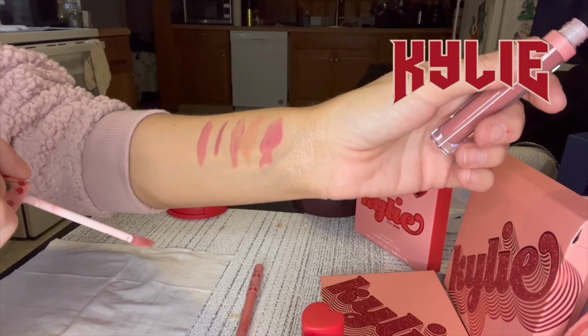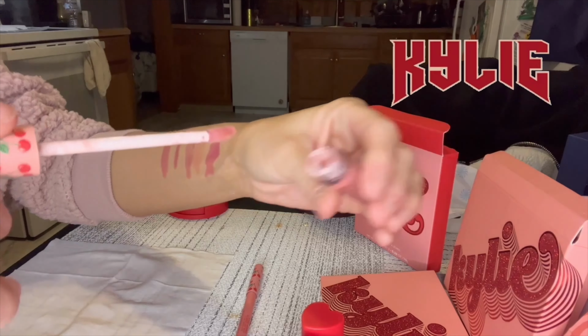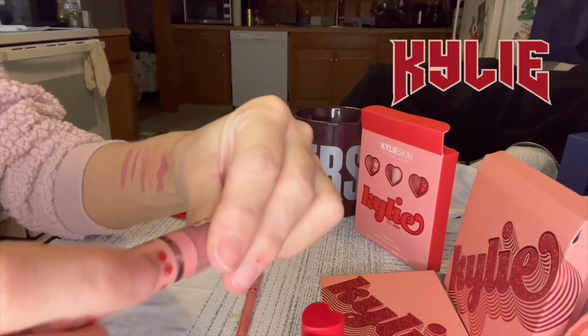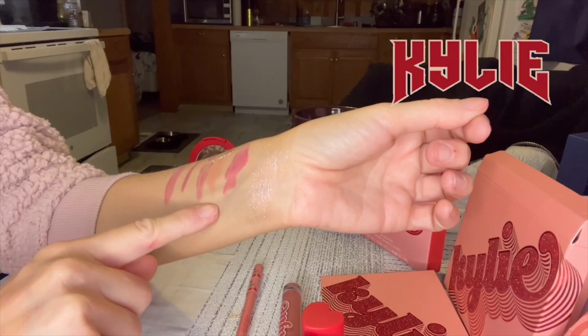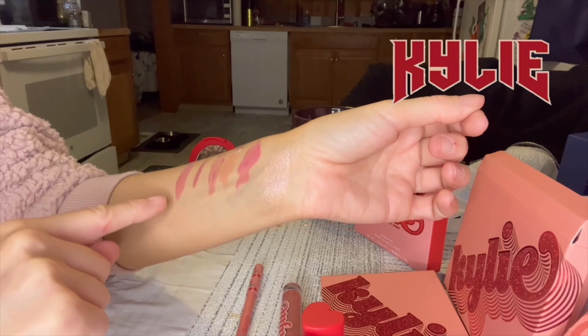I love that they match perfectly. The lip liner. I love the lip kits. I think they're amazing. So here we have the highlighter, the 3 lip glosses, the lip liner, and the liquid lip.